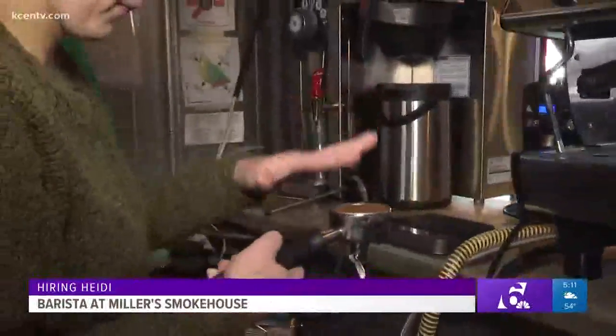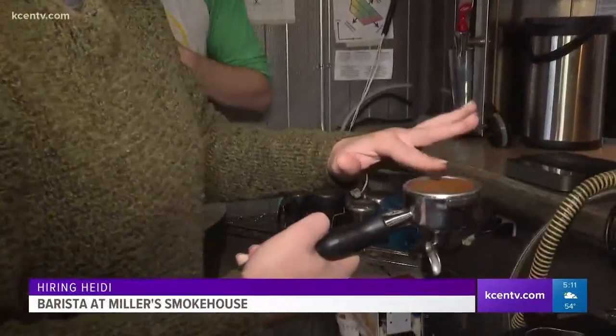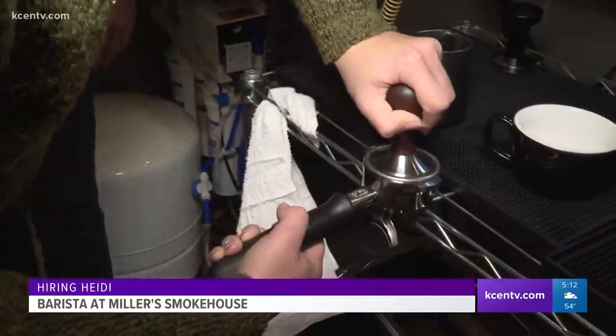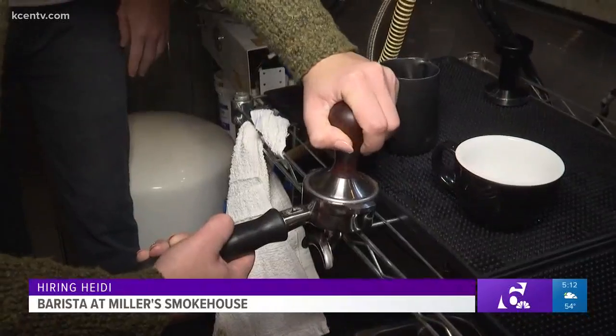Then I had to level it out. It's gonna be a little warm, sorry. I just didn't expect it. It threw me off. It really wasn't hot. I was being a big baby. On to the next step. This is called tamping, and basically it compresses the puck so the water has some resistance flowing through the coffee.